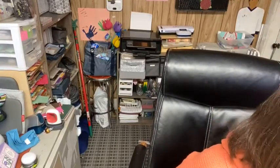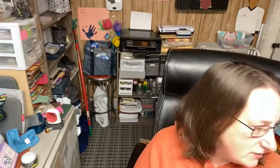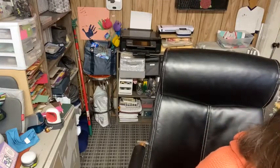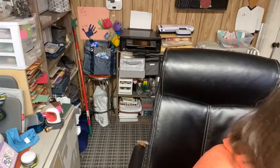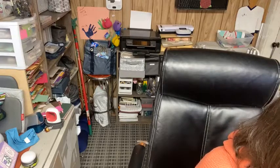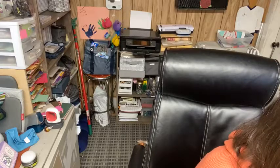All right, let me pull you guys up on the computer. Let you guys log in. It's Tuesday, 7 o'clock. And I have a super cute card for you guys. It's a fun fold. Where am I? Let's see.